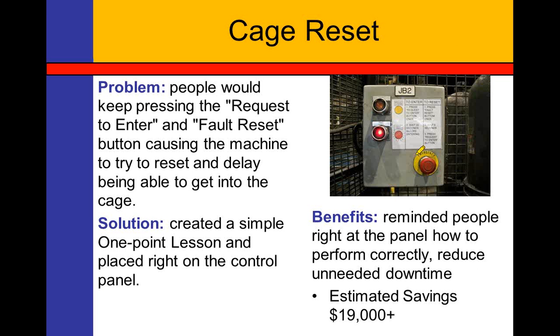Now, this is something you might not think of being a big deal or not, but creating a one-point lesson. This is just the controller for the safety cage that's around the equipment. What we found out is some of the operators and different maintenance people didn't know exactly how to use this correctly. And if they tried to push the buttons too fast or not in the correct sequence, it would take longer for it to reset. And they realized they lost a lot of time, believe it or not. They lost a lot of time during the day if anyone did this incorrectly.